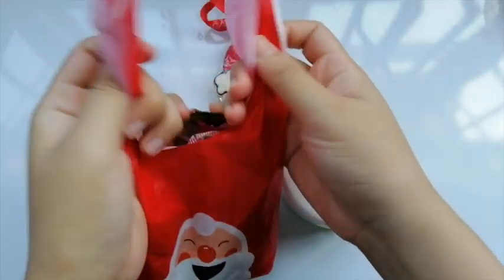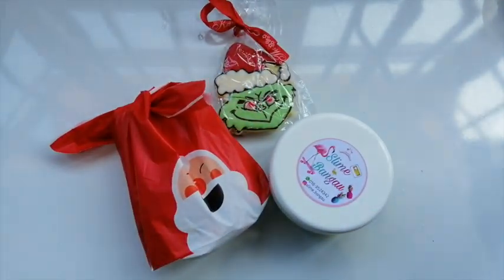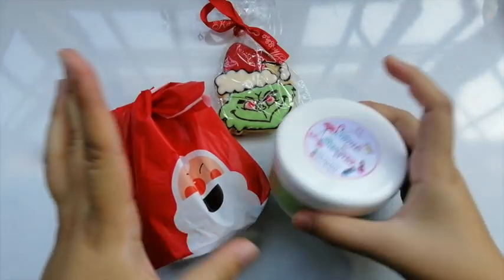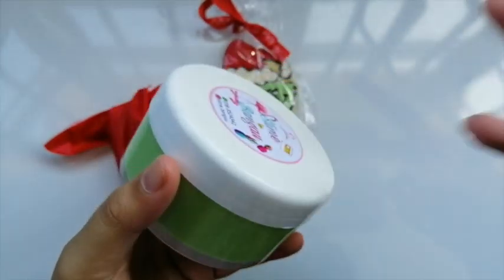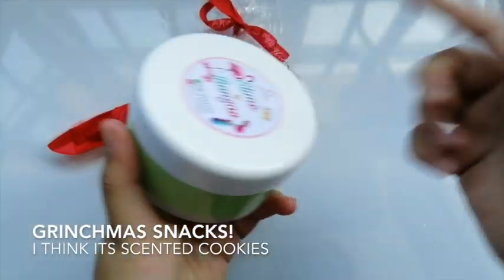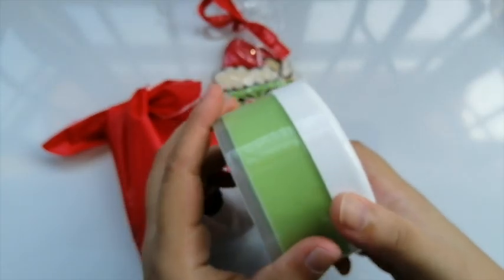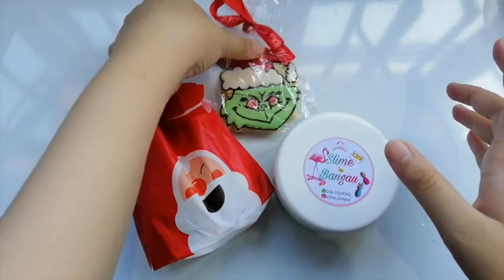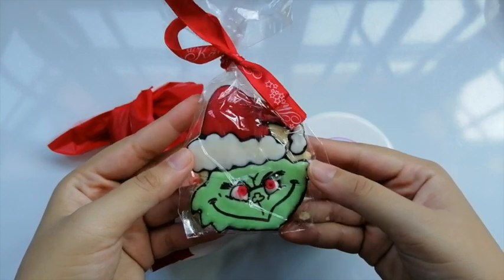So, let me look at this. From this giveaway, I got three things. First is of course a slime. This one I think is related to the Grinch. I will put the slime name on the screen as usual. So I got one slime, and then I got these cute cookies.